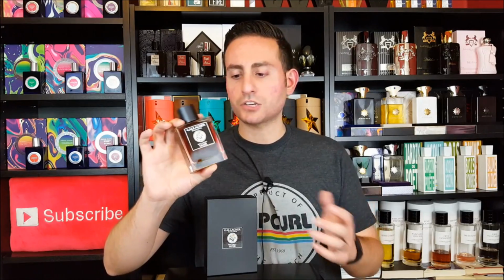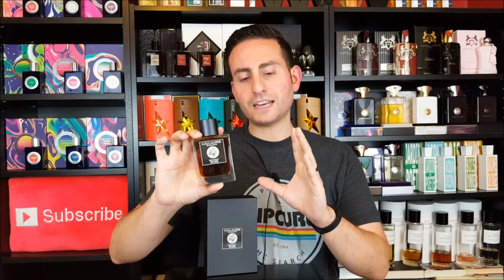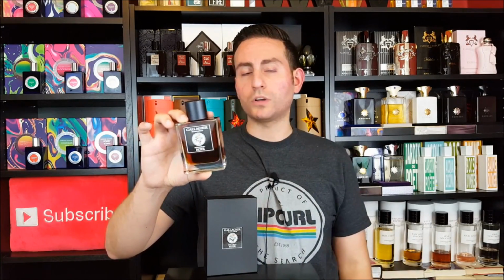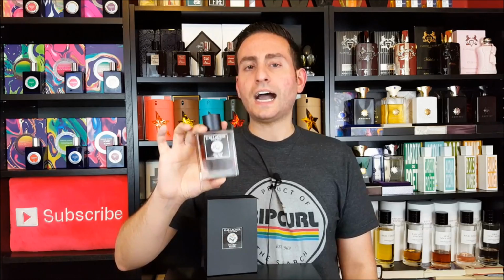It was a bit of a contradiction because you're taking something that is so fresh and citrusy like bergamot, and you're combining it with this note of smoke. It just seems a little counterproductive and also counterintuitive. Like, as a perfumer, who would think to compound or mesh those two notes together with one another? But surprisingly, it works.